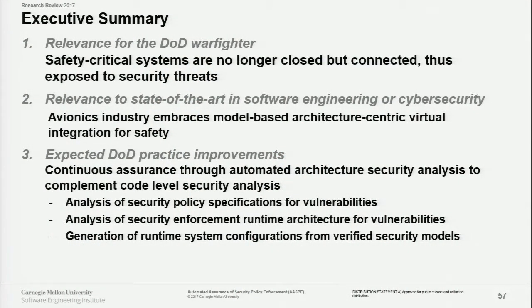So the upshot of this whole work is that we already have critical systems built that are exposed to security threats. That's just a fact of life. And it doesn't matter what that critical system is, whether that's some sort of plane or avionics software or a medical device or something else. Increasingly, these devices are connected, and so then they are exposed to security threats.